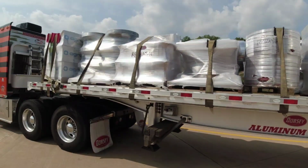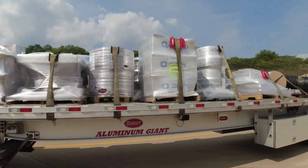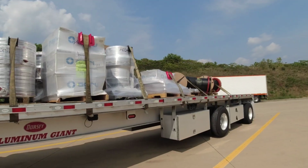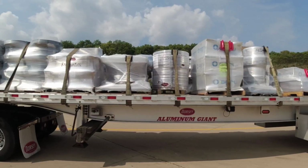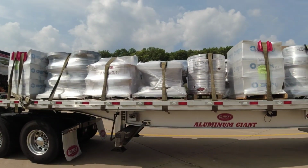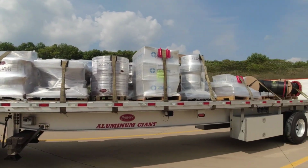Some people probably ask, why don't they put this in a van? And sometimes it's not that it won't go in a van. It's where it's delivering to. It might be a job site and they just don't have access for a van to unload a van. So they'll put it on a flatbed so they can unload it at a job site on a flatbed. But this stuff's riding good.